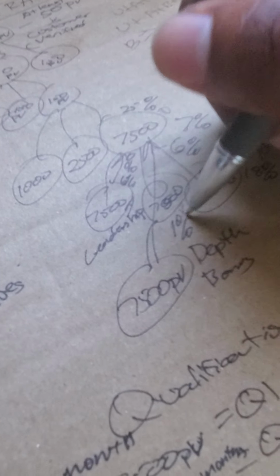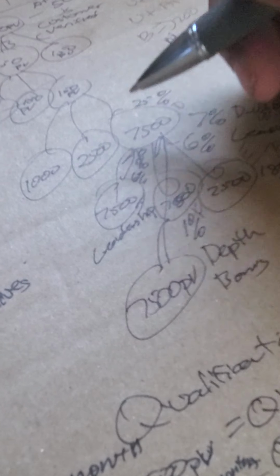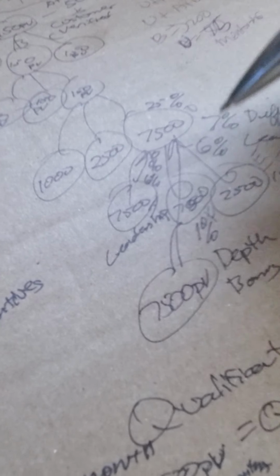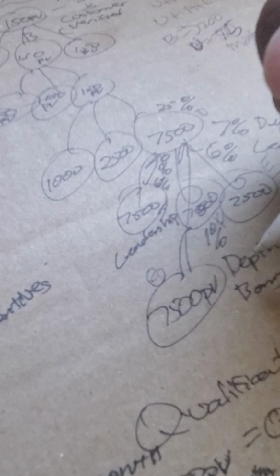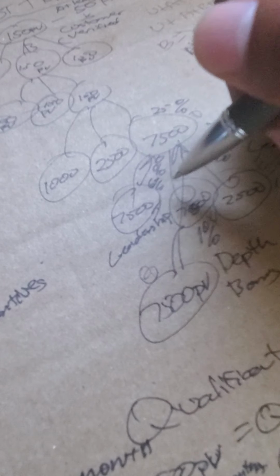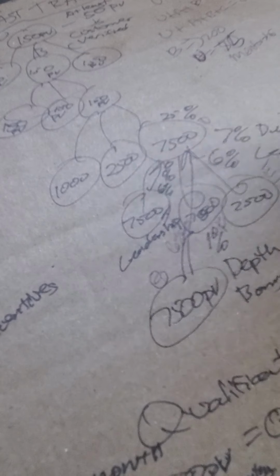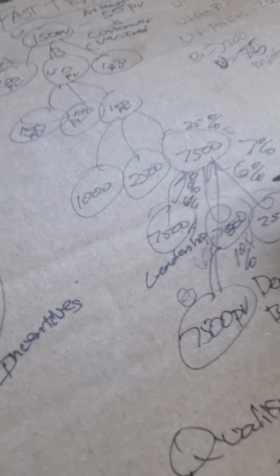If F goes 7,500, there's zero differential and there's a 6% leadership bonus. And if F helps G go 7,500, there's zero differential bonus between these two. F gets the 6% leadership bonus, and you get the 1% depth bonus.